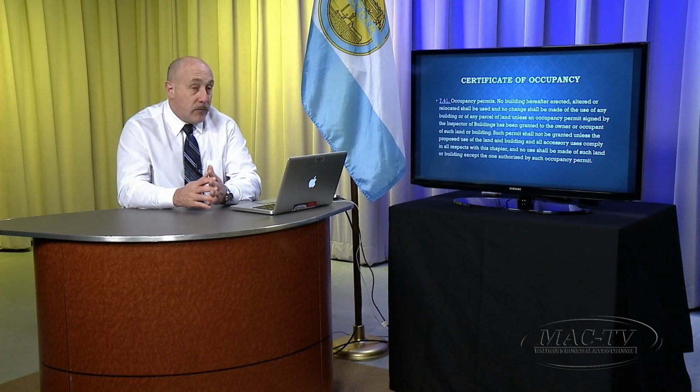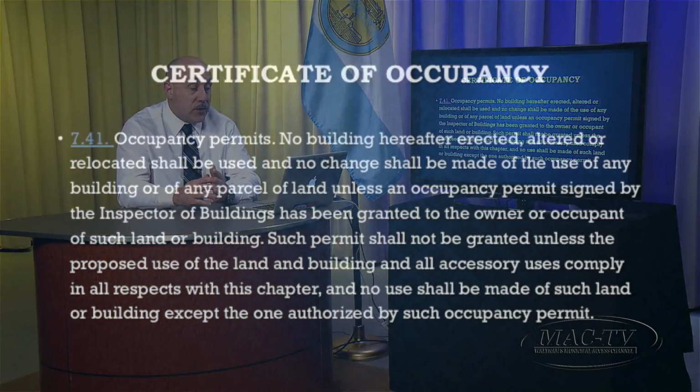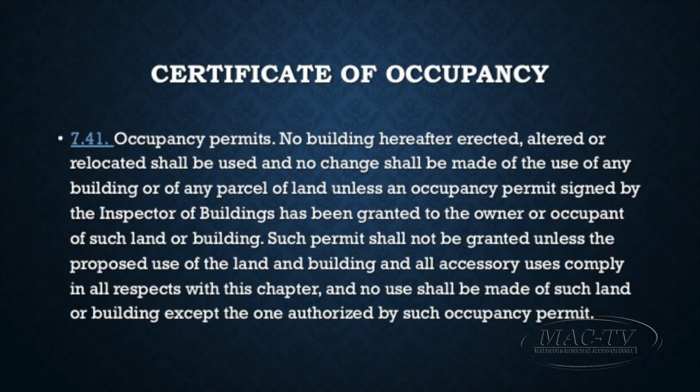And again, this is the local zoning code that requires that every building that's used and occupied needs to be applied to my office for a certificate of occupancy. You want to make sure that you have that, whether it's a residential home or a business or a brand new building.